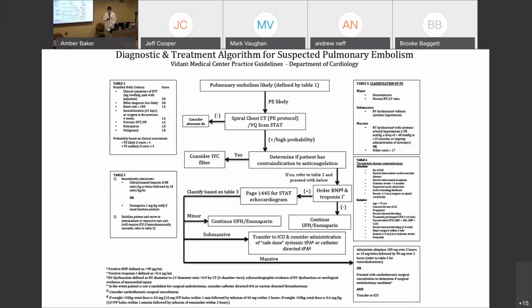But you can see down here at the bottom is the troponin and the BMP. That's telling you whether you need the echocardiogram to look for the right heart strain and whether you need to go and activate the PERT team. All right, I won't belabor that point.